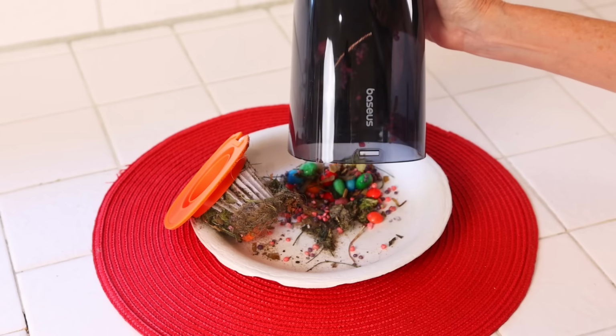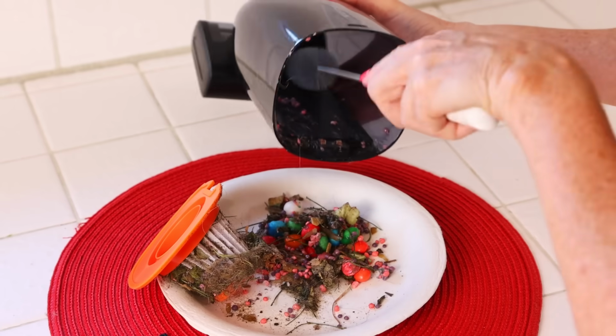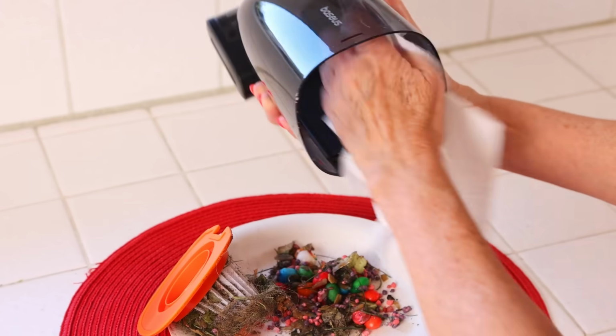That stuff does not need to stay in there. This was quite a heavy load that day. So take everything out. It has a large opening to get everything out. Here I used a brush and I grabbed a paper towel just to wipe it clean. The candy had gotten really sticky inside.